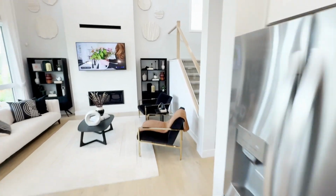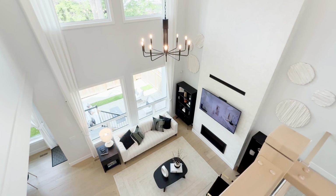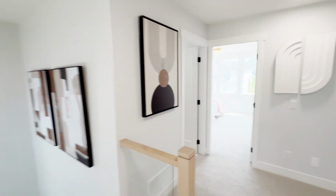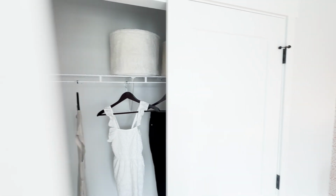Let's quickly go on upstairs and show you guys what you get up there. So you're gonna have 3 bedrooms up here as usual, and it's a great sight. Look at the amount of space, the height you get from these ceilings. But anyways, quickly through, this is one of the first secondary bedrooms. Again, much larger than the other one. Cabinet space is also larger.